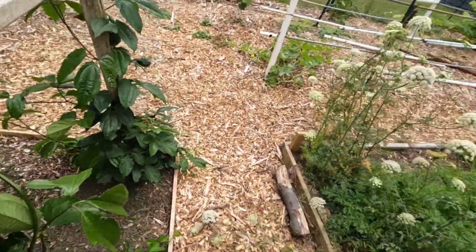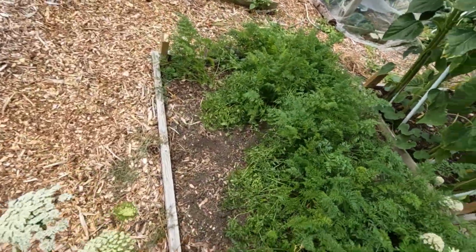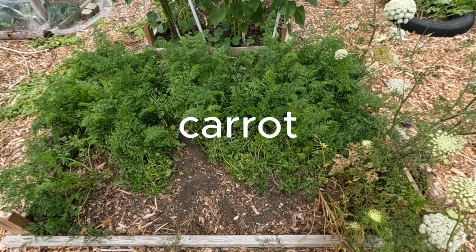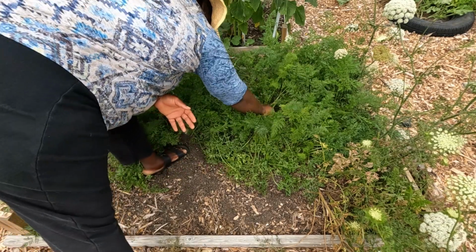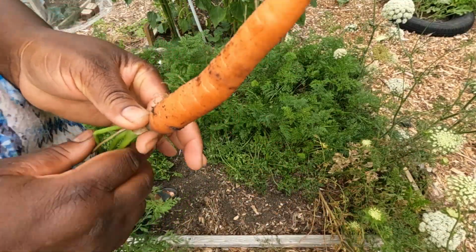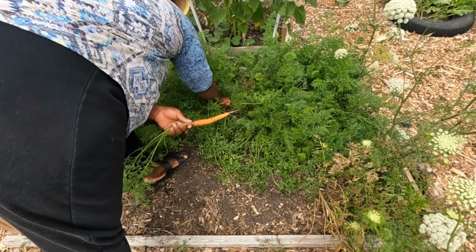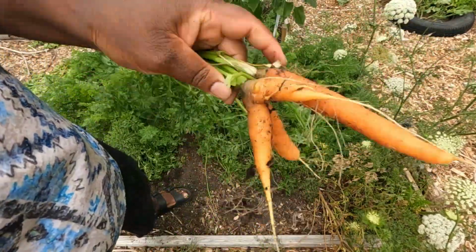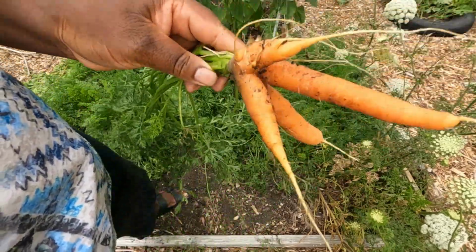They struggle a lot. Yeah, I have my carrots. This is my carrot. I've been harvesting them, cooking with them. Let me try to harvest one. See? They have matured already. See, a lot of them have matured. So, these are the carrots. Yep. They are matured already for me to harvest.